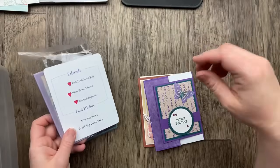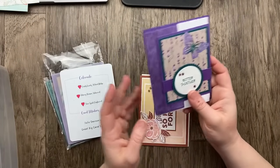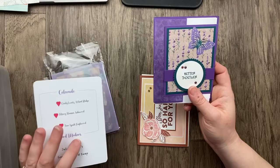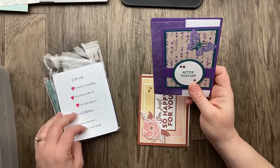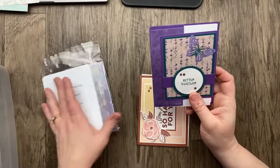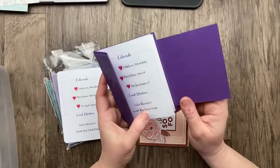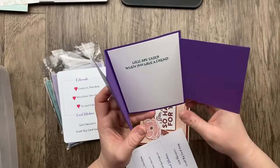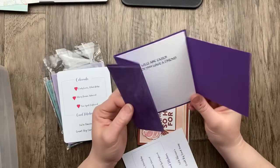I'm going to go, we'll just start here at the front. So this one is Mary Hansen. I'm trying to figure out what their theme was this month. Sometimes they are doing the same things, but it looks like we have different designer papers. Okay, so Mary's card is a double fold card. I love this. Oh, what? An extra fold. So it's a Z fold with a flap.